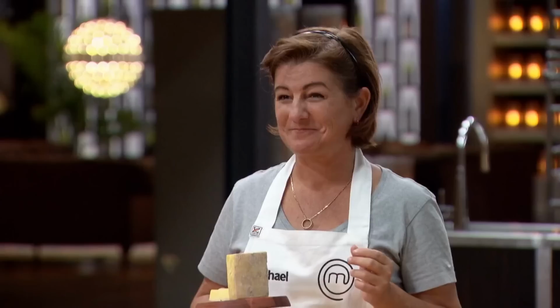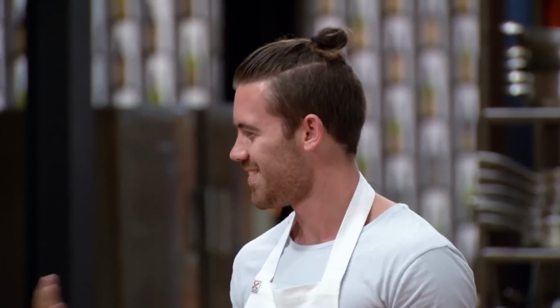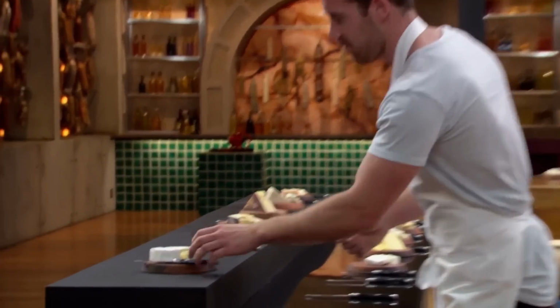My daughter's favourite, a good old cheddar. Absolutely right. Well done. All right, Brent, your turn, man. Alrighty. You should be right. You know 4 of them.